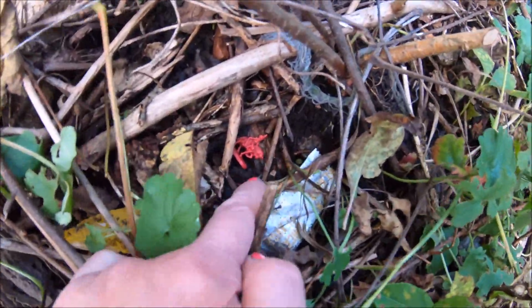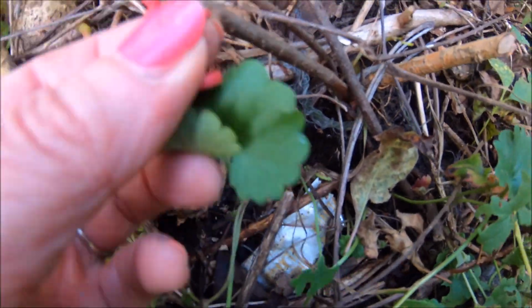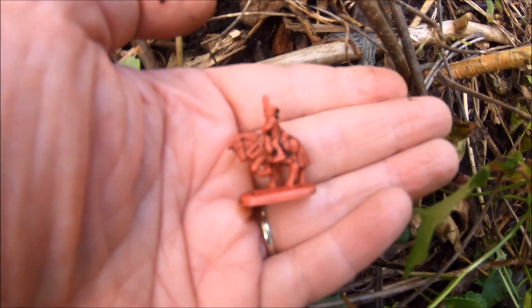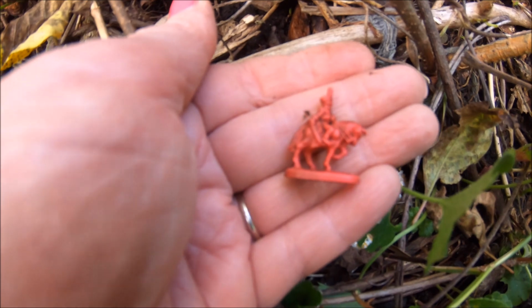What is that? Oh my gosh! This is a find! Wow! Oh, it's worth coming here just for this. I'm not even in the river yet. Look! Oh my gosh, I never would have seen this if not for the skull.